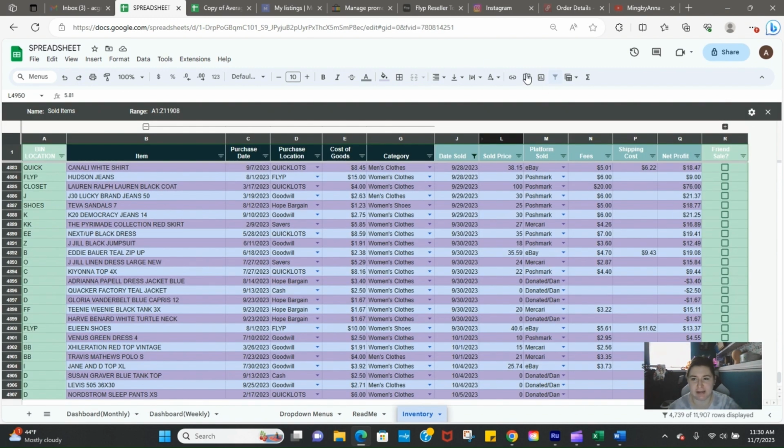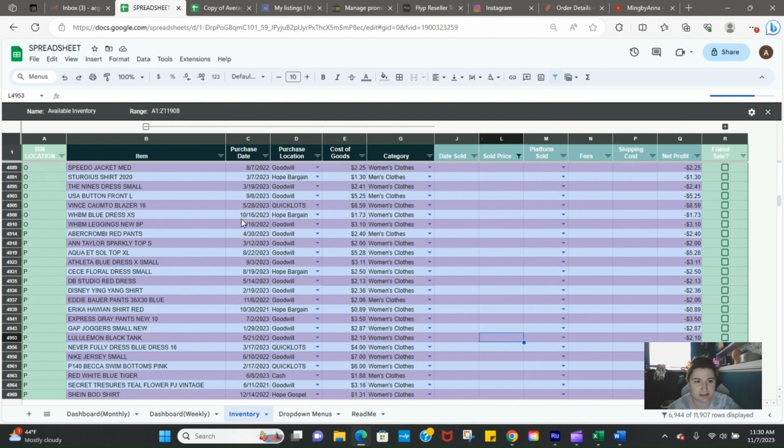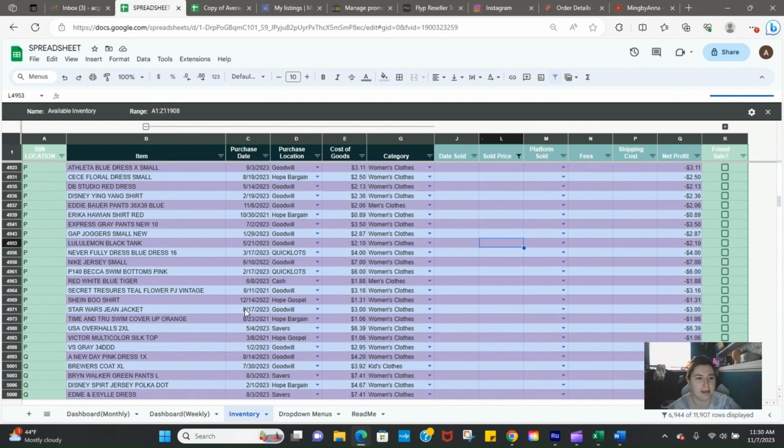And then it does allow you to have these filters over here, so you can filter to available inventory, sales to friends, that was just preloaded, only sold items, and I like to keep it at available inventory, obviously, because this is what I'm currently looking at.